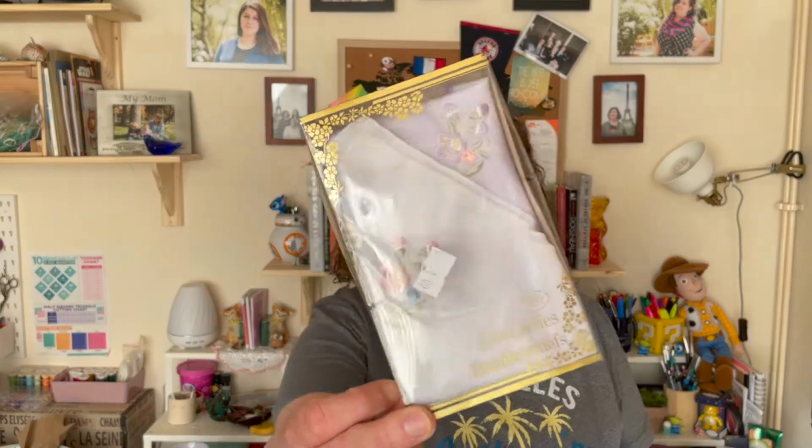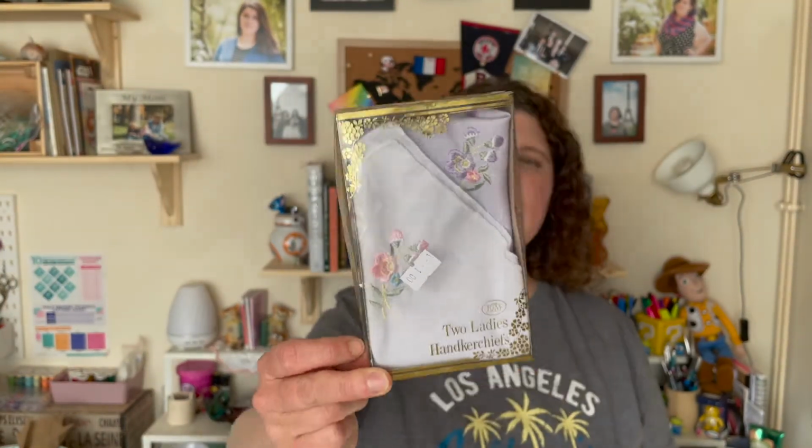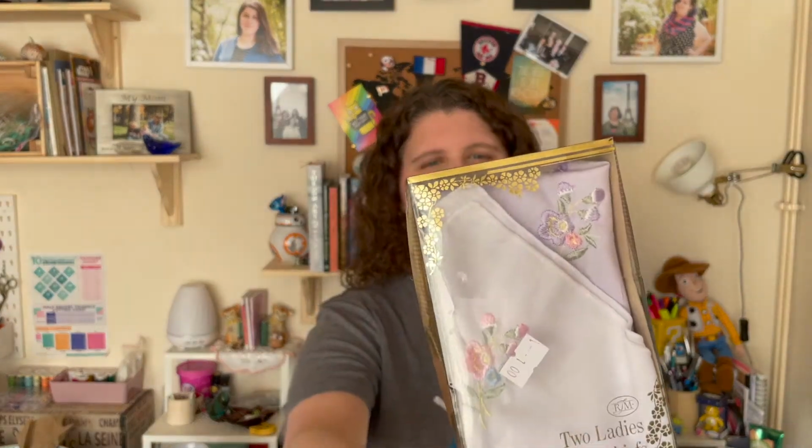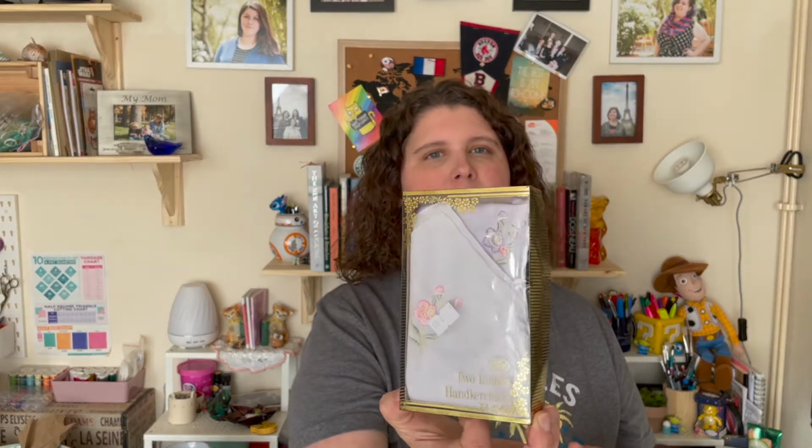Okay, next item are these two ladies' handkerchiefs. I'm a sucker for a good handkerchief, but these are still in the box with some embroidery. I'm pretty sure they're machine embroidered. Oh yeah, for sure. Probably not the best quality. They can't be super old because they still have the barcode on there, and the packaging, I doubt they're that old, but anyway, still vintage, and I really like them.